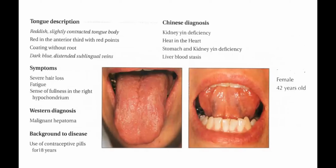Next, we have a case of a female, 42 years old. The tongue is reddish with a slightly contracted tongue body, so there's a presence of kidney deficiency. There's also red in the anterior third with red points, so yung sa harap ng tongue, there's heat in the heart. There's also coating without root, so there is presence of stomach and kidney deficiency.